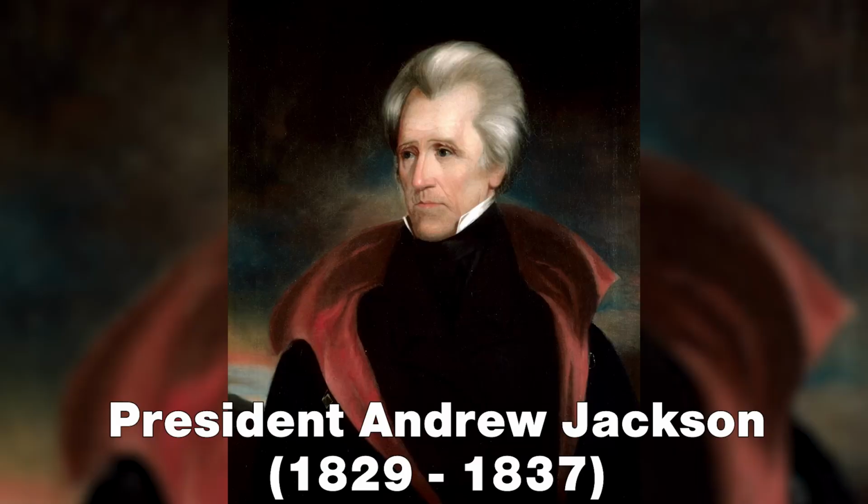So historically, these tokens grew out of a need for currency, and the most famous kind of token, what I really want to talk about, are the hard times tokens. You might have heard that term before. The hard times are from 1833 to 1843, and they are largely, almost exclusively, a byproduct of Andrew Jackson's presidency. Hard times tokens, most of them, were made to look like large cents.